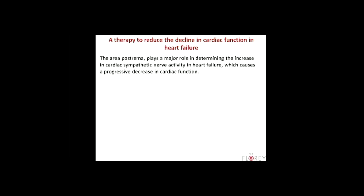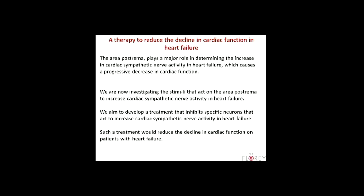So just to conclude on this little section, the area postrema plays a major role in determining the increase in cardiac sympathetic nerve activity in heart failure. And it's well known that this increase causes a progressive decrease in cardiac function. So what we're now doing is to try to determine what are the stimuli that act on this brain nucleus, the area postrema, to result in this increased cardiac nerve activity in heart failure. And as I mentioned, this little area doesn't have a blood-brain barrier, so we think it's probably some circulating hormones or some inflammatory factors that are in the blood that are acting on this nucleus in the brain. And if we can determine what that is, we can probably work out a way to inhibit it. So we could actually then develop a drug that can be given to patients.